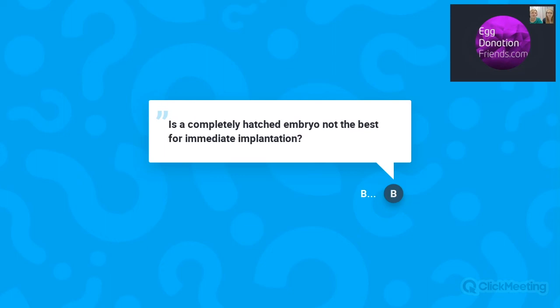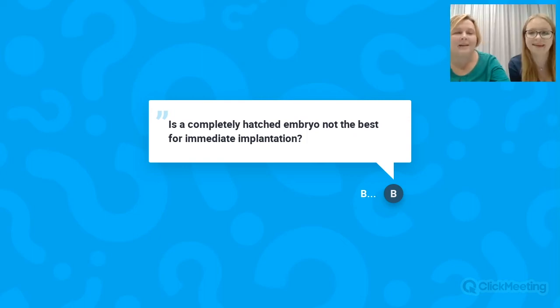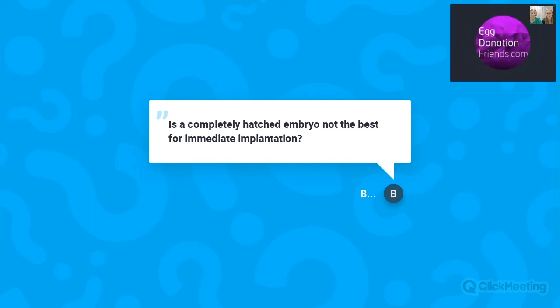The next one is this one. Is a completely hatched embryo not the best for immediate implantation? It's a very difficult question because, of course, it's completely ready for implantation, but it's not safe. It's not a very safe situation. We talked about this situation a few minutes ago. Yeah, so you should remember that when an embryo is hatched, totally hatched, it's really sensitive, and the transfer should also be done really carefully. Thank you for this explanation to this important matter.